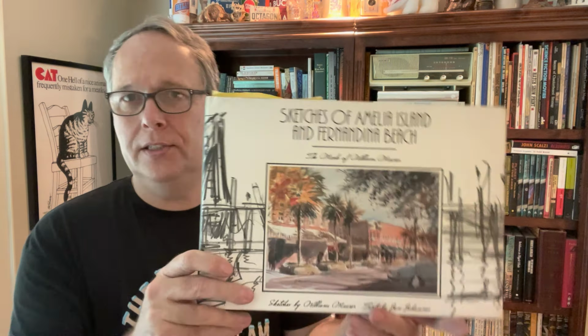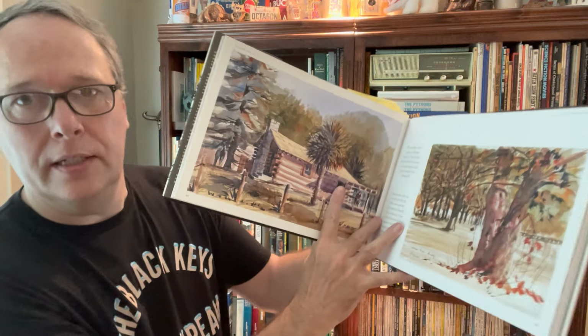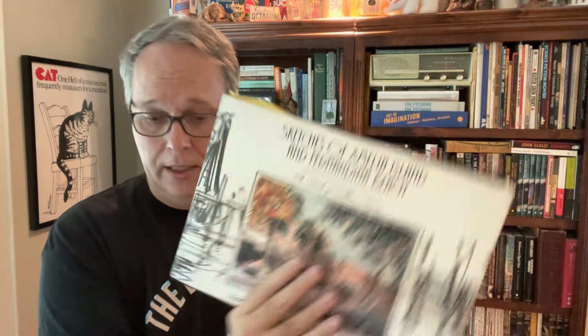Then there was a hardback here on the sketches of Amelia Island, and this one was actually signed by the author. I found some comps on this, about $50. But you can see, you know, some of these nice color ones signed by the author, $50.